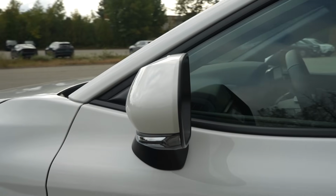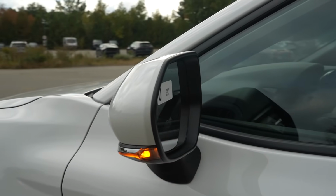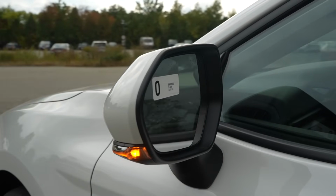Well, I'm glad to see they didn't do that because it goes very well with the design of the Camry. You will have turn signal indicators, but more importantly, blind spot detection and rear cross traffic alert for added safety.